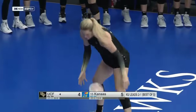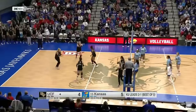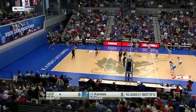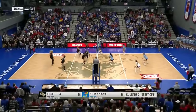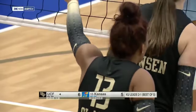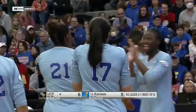Claudia Dillon to serve. El Nadi. No touch. Point Knights. Clark finding her rhythm again. 14 kills. And it was a quick ball out to Clark in transition. And she was able to just shade that ball a little bit more towards the line to find that opening. Well, not even set one sail wide. Just a missed serve will end a 3-0 scoring run for UCF.